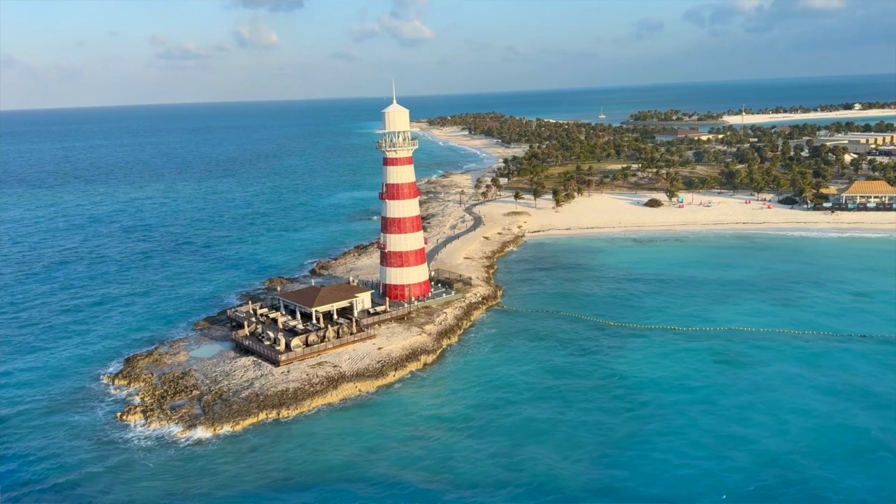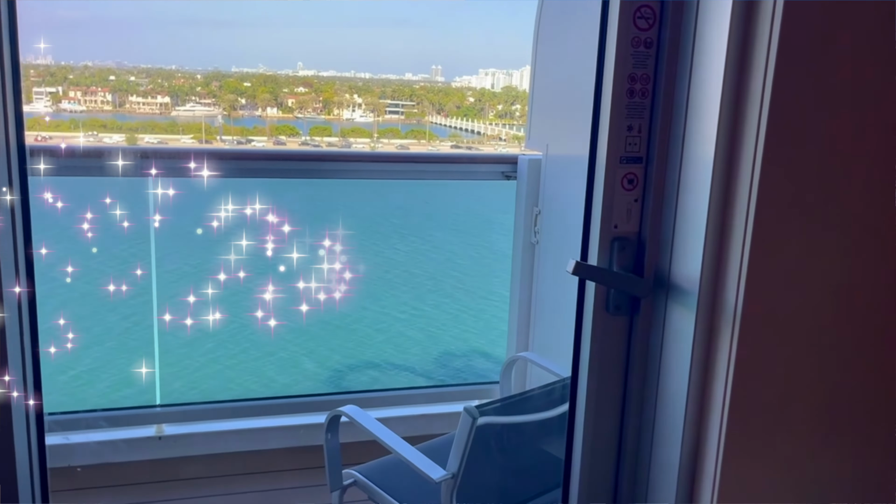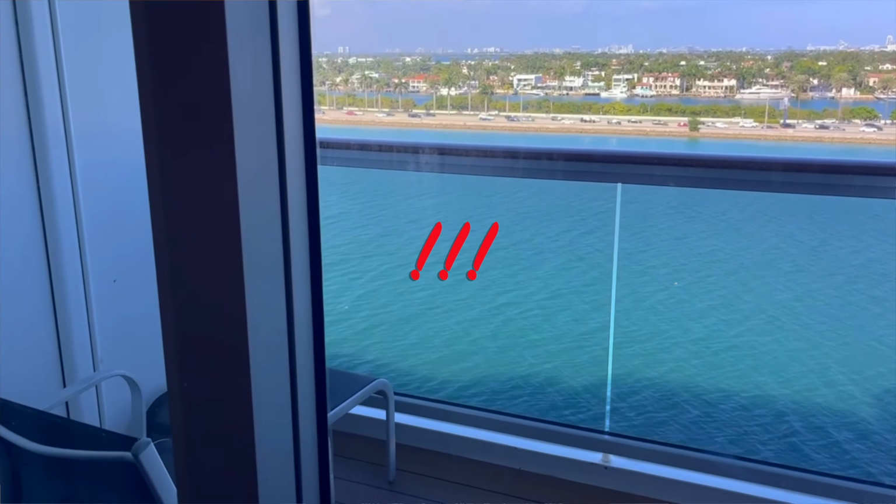And so what's been happening on some of their sailings, especially in some of the newer ports that they've gotten into, is that their demand has been not meeting their supply. So they have a lot of empty cabins. And this is how we got a free upgrade.